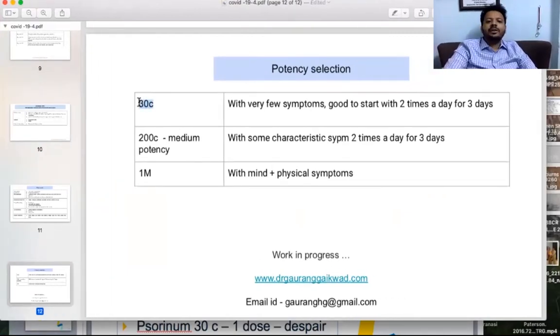Generally 30 C potency, with very few symptoms. There are not very clear symptoms, very few symptoms. You can start with 30 potency, probably 2 times a day for 3 days. A simple formula: if a patient is 50% better, you can stop the remedy.